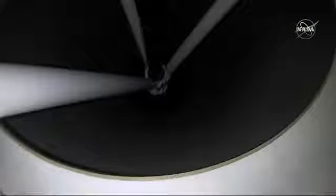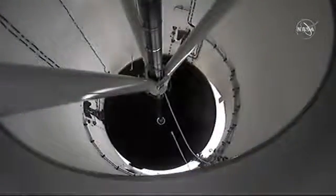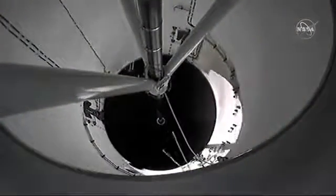And down they go. MECO. There it is. Stage separation confirmed. And there goes the booster, which is coming back to land here at the Cape. And boostback ignition. Stage 1 boostback startup. And there it is. Great shot of that booster coming off as it performs the boostback burn.